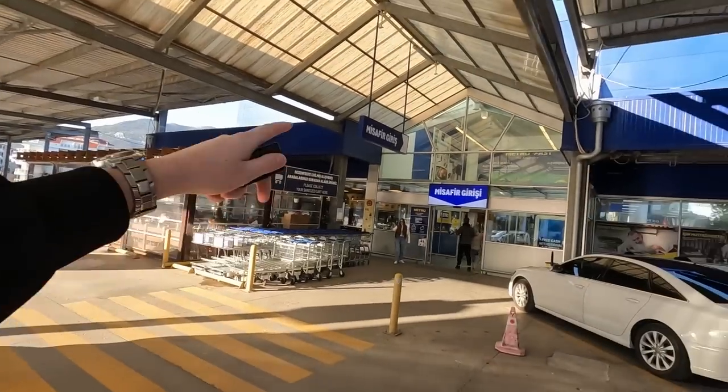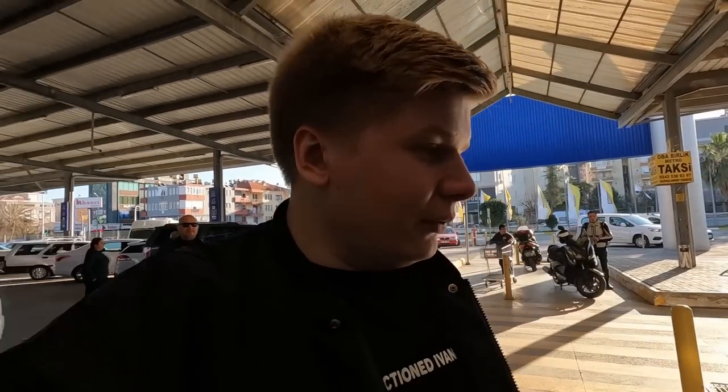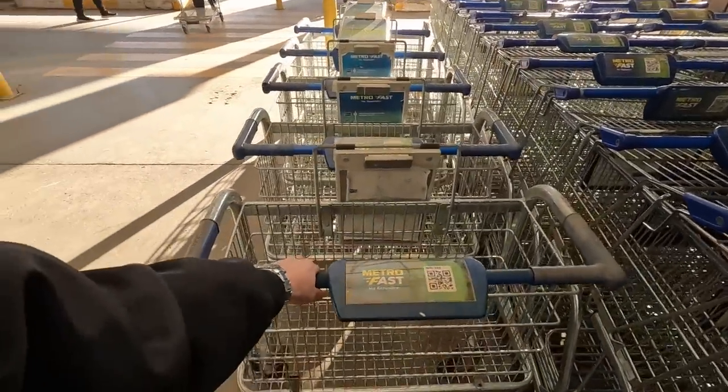So we've arrived at Metro with the list of things we need to get. You can see it right here. So we're gonna get a few shopping carts to fill up the Escalade and just use the amount that has been donated, which is around like $2,000, which is absolutely crazy. So I think we need a big cart like this or something like that. I don't know. Let's see.